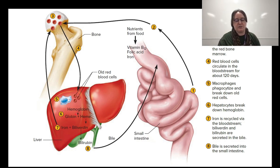Remember, the liver is a type of filter. We'll get into him later. And also the kidney. The kidney is also a major filter. It's like the major filter. And he gets his own chapter later because he's so crazy important. And there's a lot of interesting chemistry in there. But basically, if they get too old, they get broken down by macrophages.